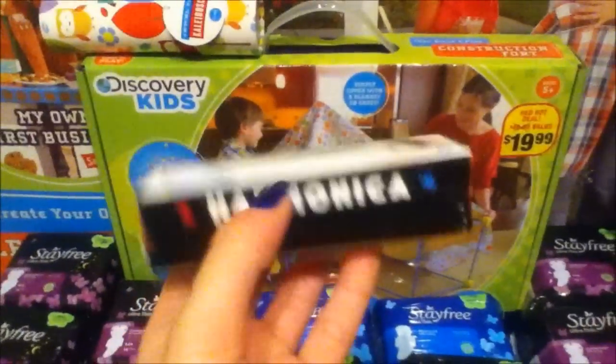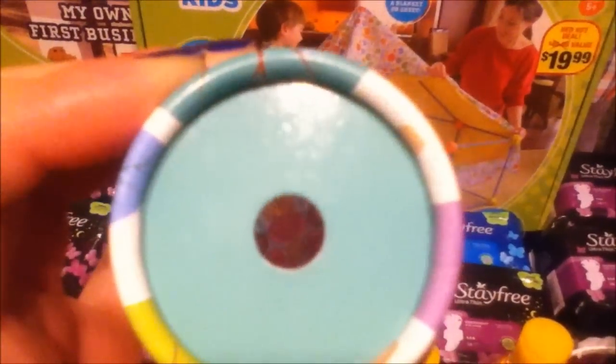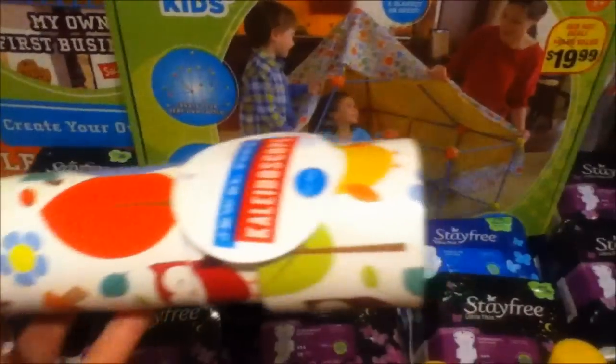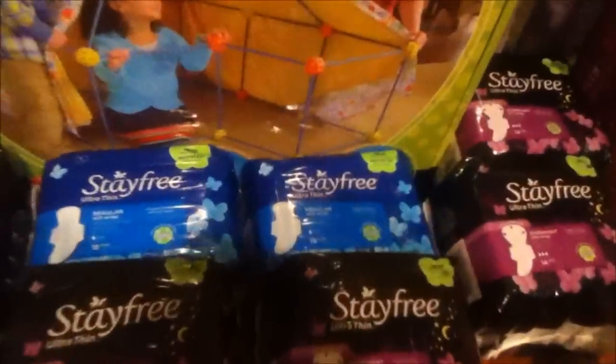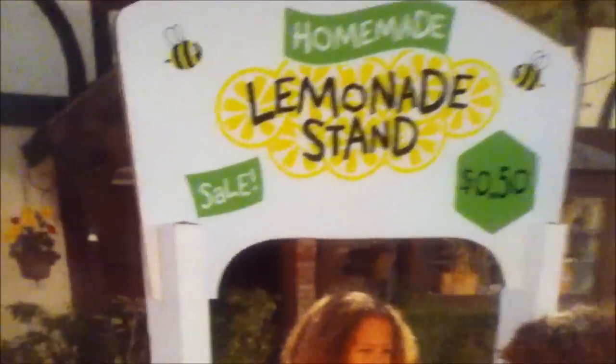This is a harmonica and it comes like this, super cute. And then this is like the little telescopes that you could change. Well, you don't shake it, you move this and then you can see inside when it moves. So it makes different designs like flowers and sun and all that stuff. Now this is like a camp setup. You connect the little balls with the sticks, and then this is the lemonade stand.